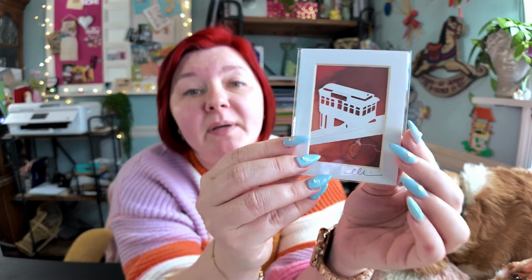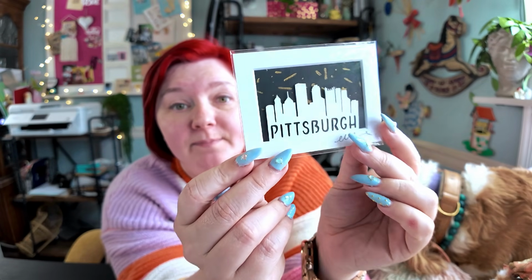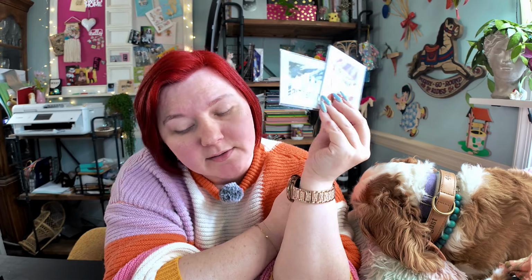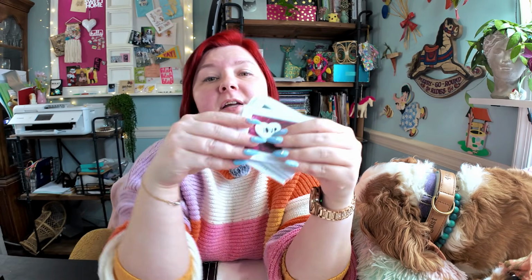Then there was the Pittsburgh incline, which, if you've ever been to Pittsburgh, is like a train car that goes up and down the cliffside. You can see the whole city. It's very pretty, very cool. Did it when I was a kid. Really enjoyed it. And then we had the Pittsburgh skyline. For all of these, I do different backgrounds for each one. Like there might be a red background for the skyline, or pink, or whatever I feel like making, let's be honest. So those were the top three local designs, but I do have other designs that were close.